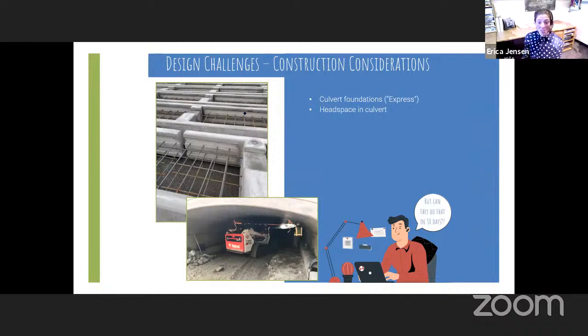So, culvert construction. We had these bid earlier, like I mentioned, and we looked at different foundation types as well as the culvert sections themselves. For the foundations, we ended up using what was known as express foundation in this company's product line. And this helped reduce the time in the field of that 30-day road closure. It made more work ahead of time. So as you can see, all the rebar is placed already in these sections, and then they come in and just fill in the sections with concrete in the field.